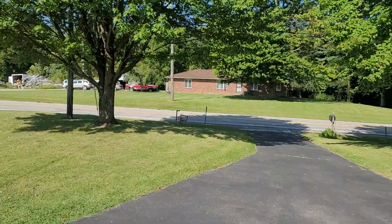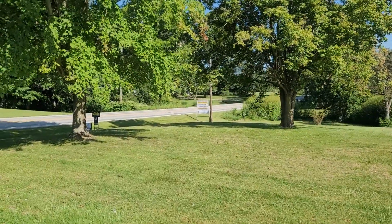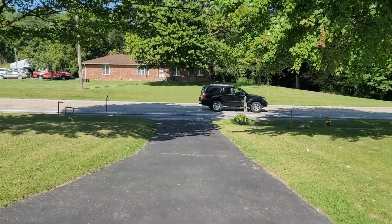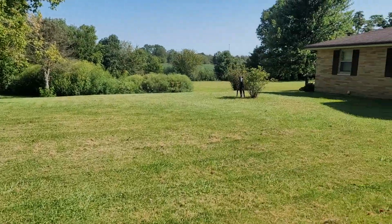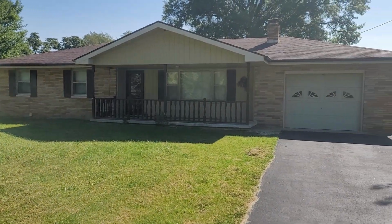So we'll flip the camera around here and kind of give you an idea of what the neighbors and the surrounding area look like, and then we'll take a look inside. So this is State Route 7 right here in front of us. If you're familiar with the area, State Route 7 is one of the more main thoroughfares down here. So it is mild traffic. I mean, you're definitely going to have some traffic in front of the house.